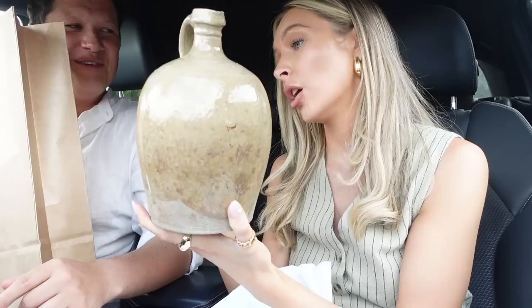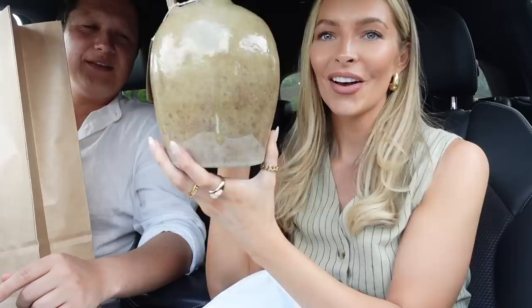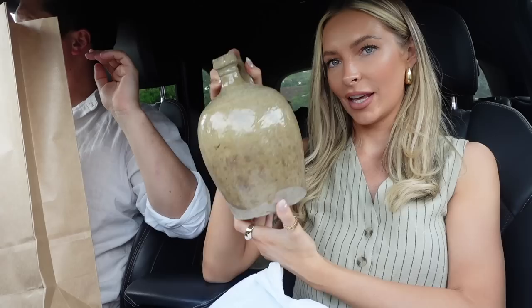So I also got this little... Urn? Is that what it's called? An urn? No, it's called Vintage French Jug Number 3. Okay. I got this lovely little jug. I'm kind of envisioning this on our media... Well, we've not got it yet. We're having some built-in shelves done in that back room.